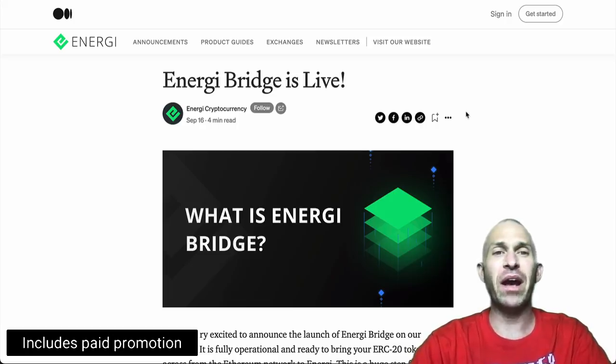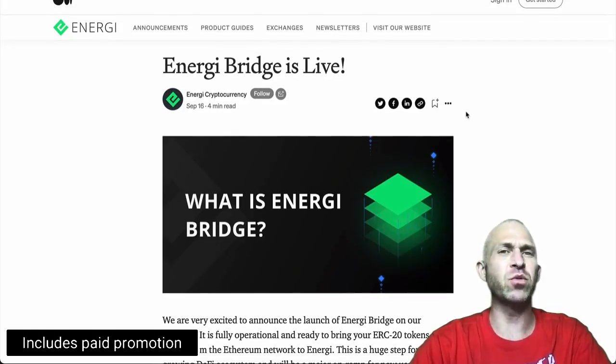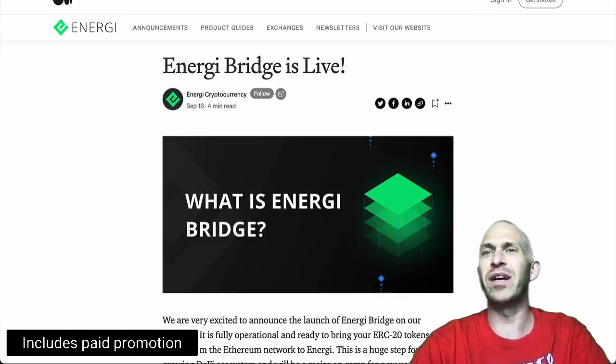Now, they also have Energy Bridge live, which allows you to bridge assets between Ethereum and the Energy chain. And this will soon be incorporated with Binance Smart Chain as well to enhance bridging of assets between the chains.